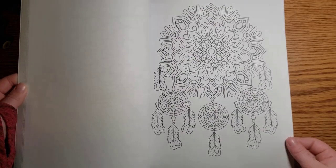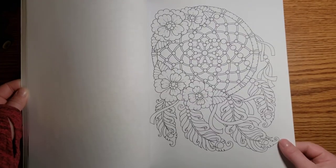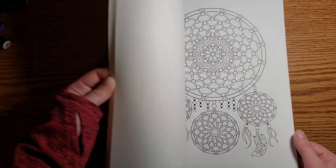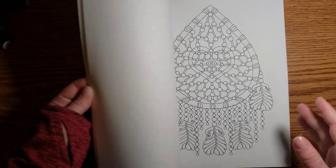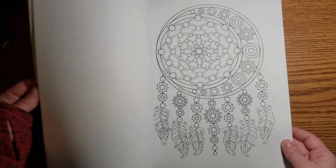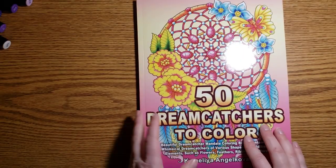Nikki and Niagara had shown this book a while back, and I was like, I don't know if I could color 50 Dream Catchers. And she's like, oh, you might be surprised. Well, the more that I saw pictures out of this book, I was like, oh, heck yeah. Those could be so beautiful. So, got it.